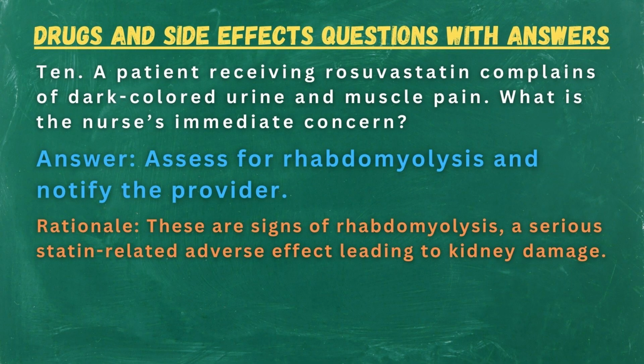10. A patient receiving rosuvastatin complains of dark-colored urine and muscle pain. What is the nurse's immediate concern? Answer. Assess for rhabdomyolysis and notify the provider. Rationale. These are signs of rhabdomyolysis, a serious statin-related adverse effect leading to kidney damage.